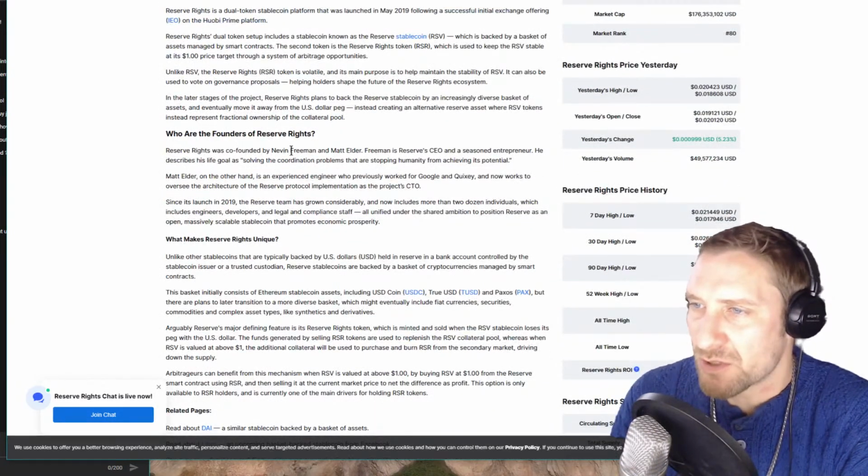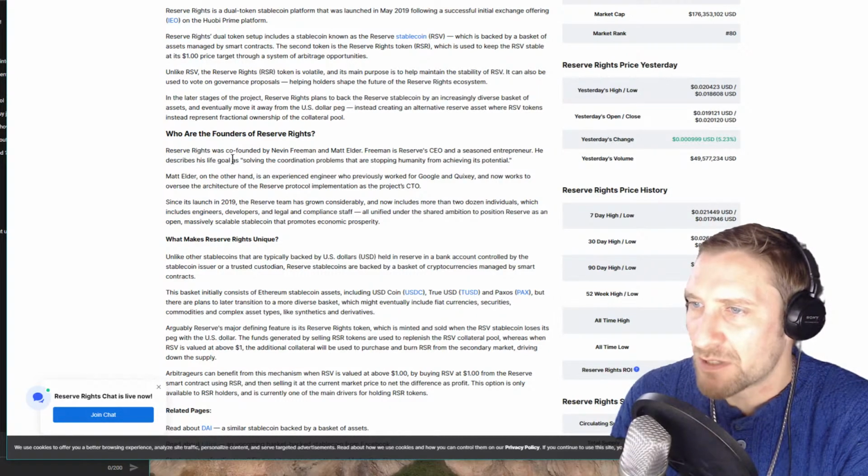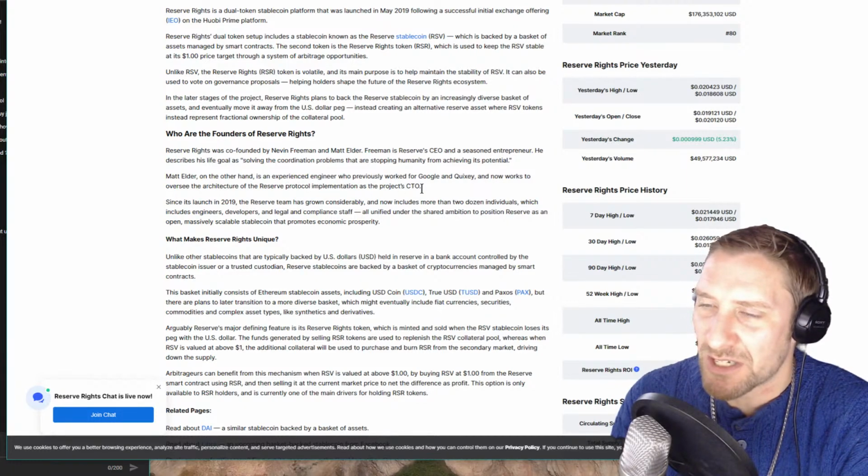Who are the founders? Nevin Friedman and Matt Elder. Friedman is the Reserve Rights CEO and a seasoned entrepreneur. He describes his life goal as solving the coordination problems that are stopping humanity from achieving its potential. Matt Elder, on the other hand, is an experienced engineer who previously worked for Google and Quixey, and now works to oversee the architecture of the Reserve protocol implementation as the project CTO.